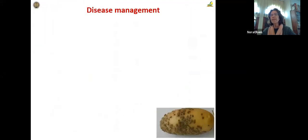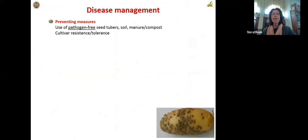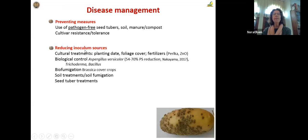Now for the disease management that can be applied. So first, the preventing measures, which concentrate on pathogen-free seed tubers and soil and also manure, and the use of resistant cultivars. I will elaborate on that in a few minutes. And of course, reducing the inoculum sources, either by cultural treatments, the planting date, foliage cover, and fertilizers. I will refer to that in several slides.